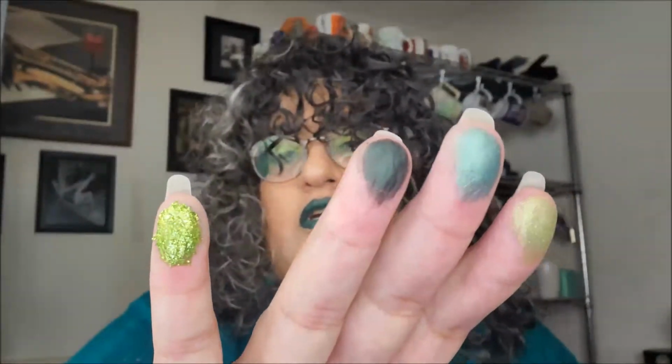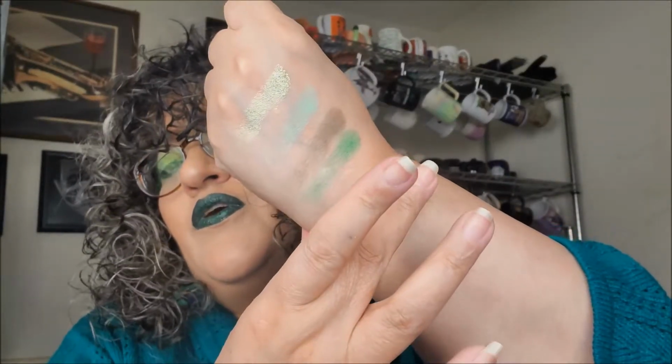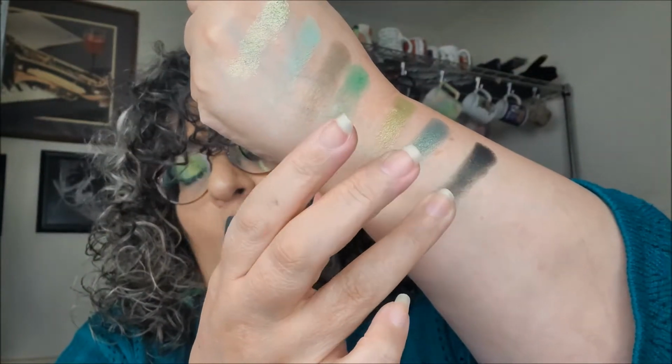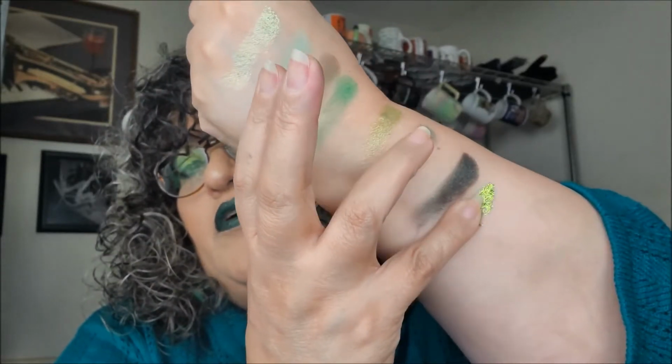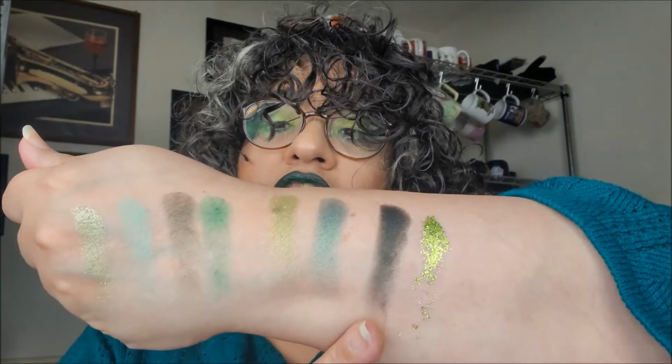Next, we have Icy. These shimmers feel very dry. Refreshing, Sprig, and Lime, which is the pressed glitter. Oh, Lord. So there's Icy, Refreshing, Sprig, wow, and Lime. That is so pretty. That is astonishing. Beautiful.